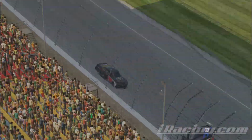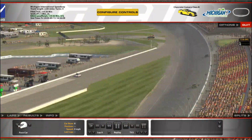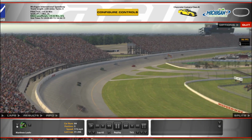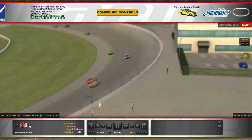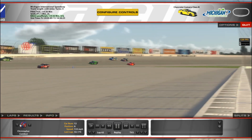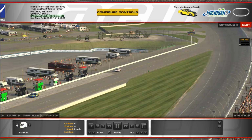Let's take a look at your finishing order. So Kevin Shelton will be in 1st place. 2nd place will be Tyler Granat. In 3rd place will be the gas man, Matt Lair. In 4th place, Brandon. 5th place, Nathan Puckett. 6th place will be Chris Combs. 7th place will be Scott Ralia. 8th place will be Robert Gaylord.